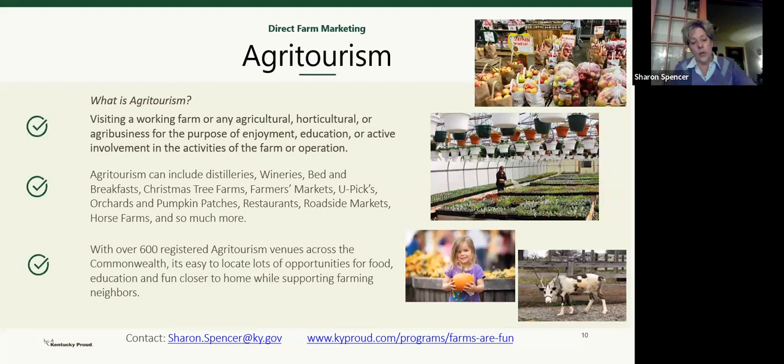So talking about direct farm marketing, in my division I work directly with agritourism, farmers markets, and our CSAs. With agritourism here in Kentucky, we try to encourage folks to come to Kentucky and not only visit some of our tourism sites, but also reach out to a lot of our different farms. We've got a lot of different farming operations, our wineries, our distilleries, just to bring people in. And I know some of our Christmas tree farms are so excited. So many of them have already sold their limit of what they needed to sell for this year, and they closed almost right after they opened at Thanksgiving.